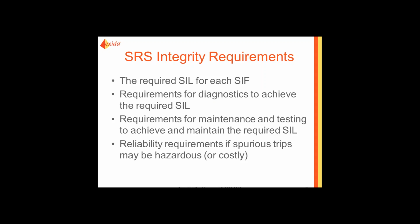Then what are the requirements for the diagnostics to achieve the required SIL? Here again, usually manufacturers will give you some recommended proof tests with coverage. They may say that you need to configure the product this way to achieve a diagnostic coverage of, say, 90%, and based upon that, this will be what you need to achieve the required SIL. So you need to be aware of that.